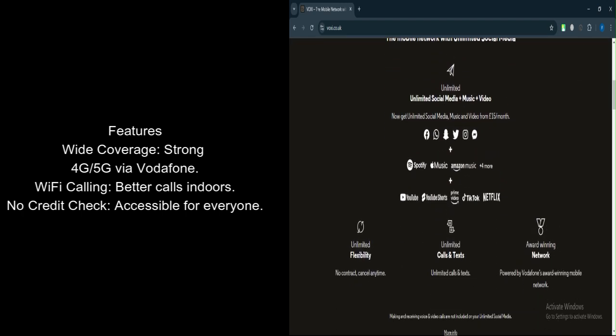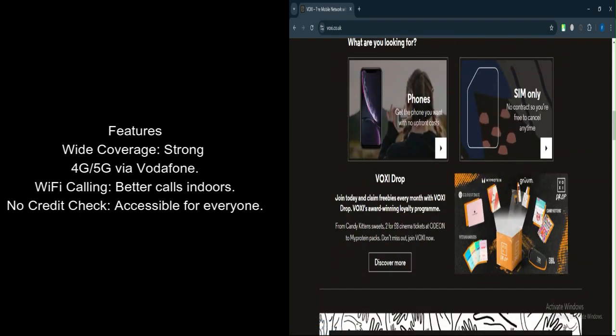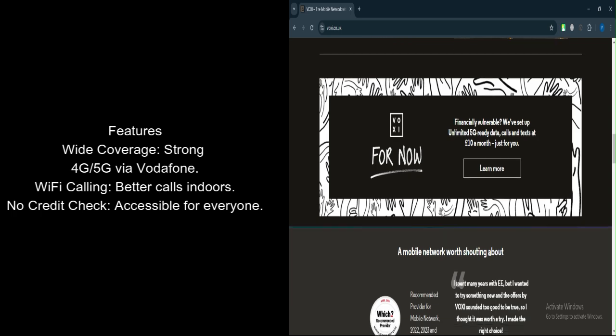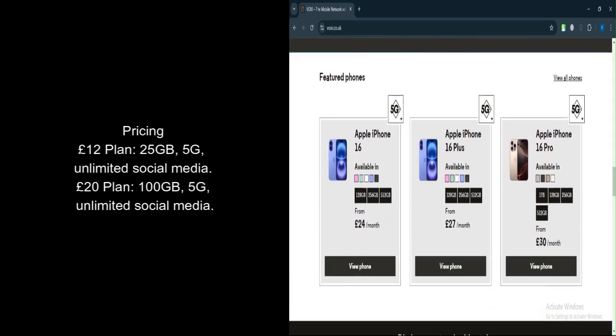No credit check. Voxi's plans are open to everyone, with no credit check required. This inclusivity is beneficial for those with limited or poor credit history, making Voxi accessible to a wide range of users. Let's talk about pricing.